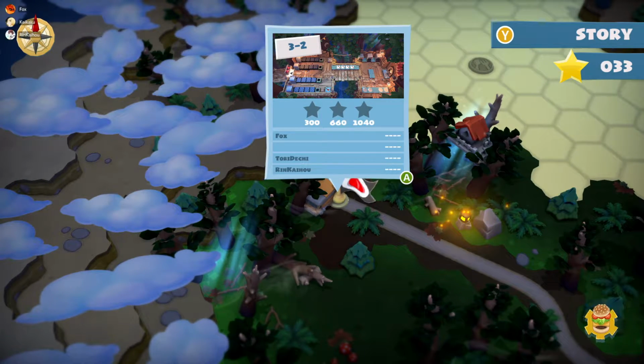Conveyors. 1040. I don't have a good feeling about this.